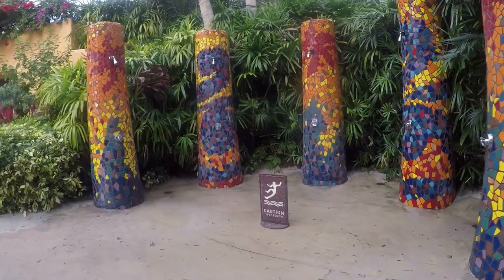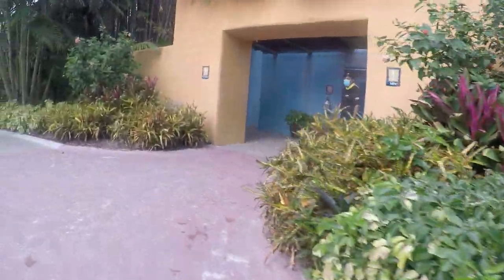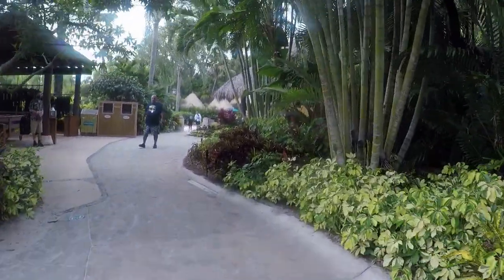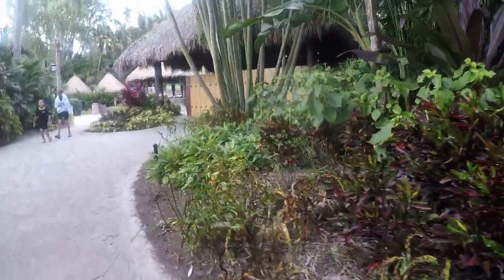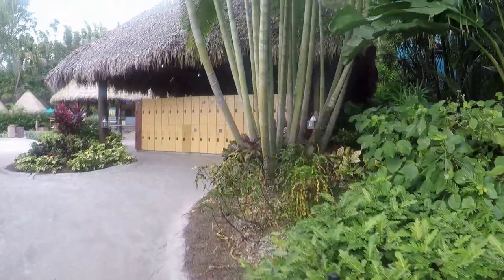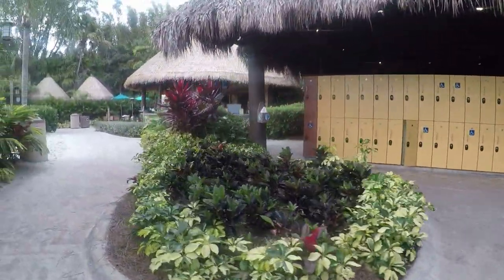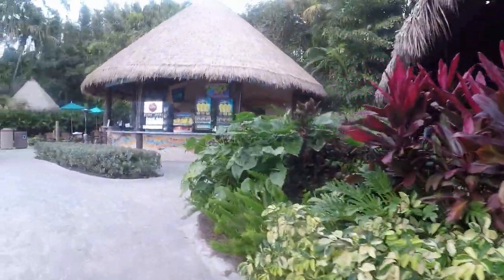There's some showers here. Just want to point out that those are actually heated as well, so you don't even have to go into the bathroom to get a hot shower. Landscaping is so lush and beautiful. Here is the locker area. There are a couple locker areas, so that's very convenient. There's one of the snack bars.